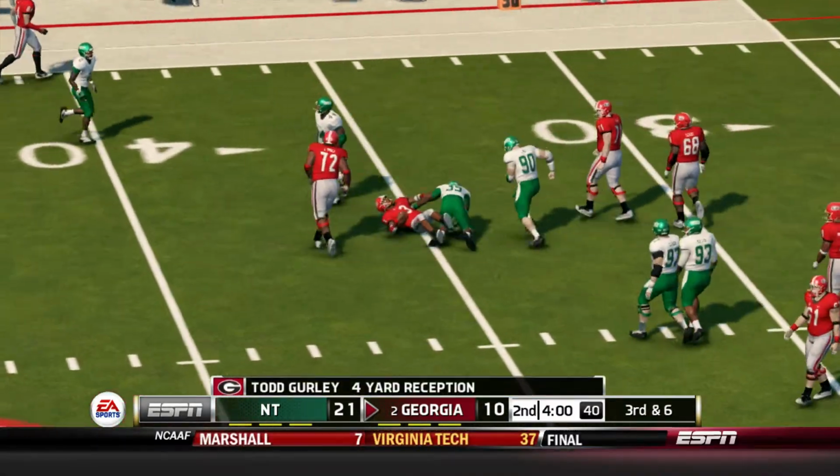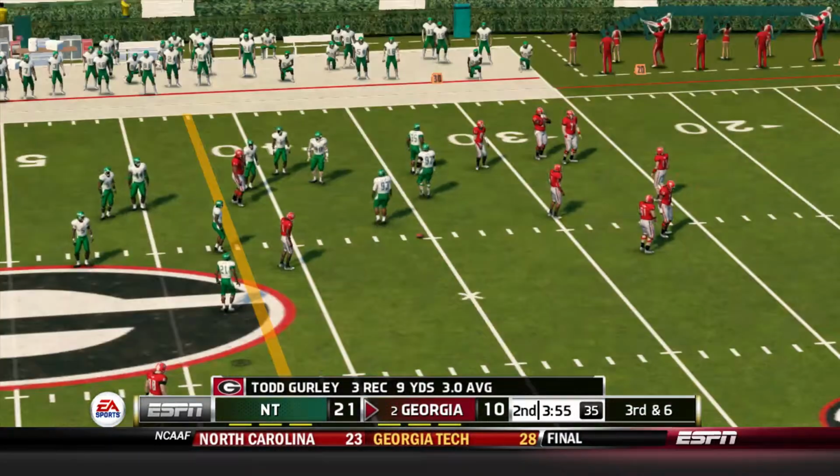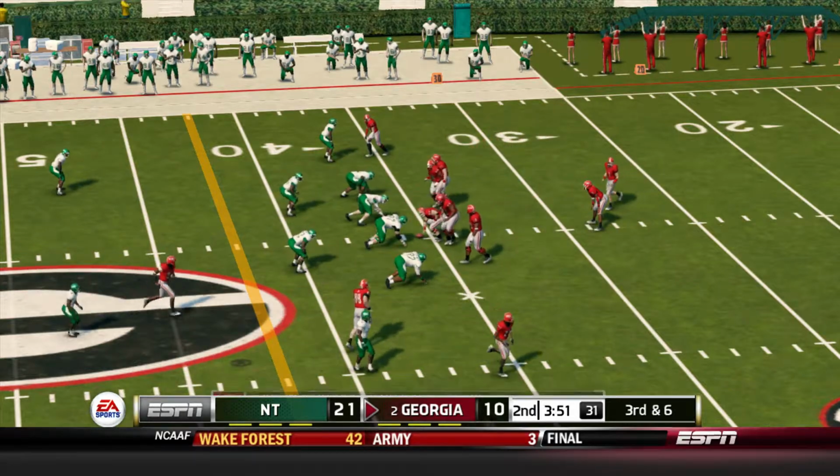Caught, and he's hit immediately. Nothing going on that play. Well, here I think the quarterback needs to be a little bit more patient in the pocket. That way he can allow his receivers to get downfield a little bit before he throws it.